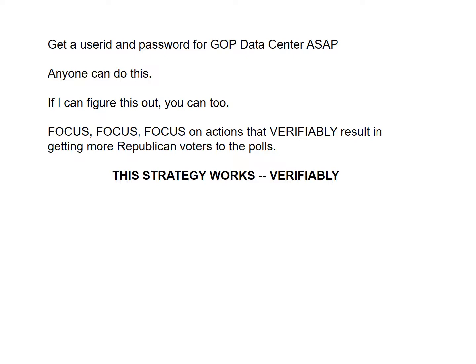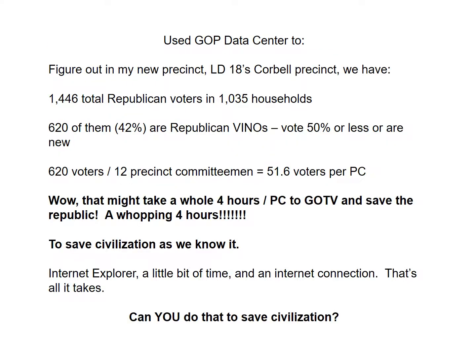Now, GOP Data Center is a dinosaur compared to real software that's really good, which the party will never give us. But it's good enough to get the job done. And as this presentation has proven, it works. So focus on actions that verifiably will get more Republican voters to the polls. We did it, and this is not rocket science. It really is not hard.